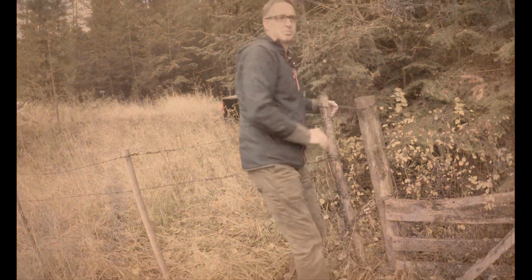Always put gates back like you find them. For 30 years, a couple gentlemen have been running a lot of cattle out here. This has been leased cattle land.